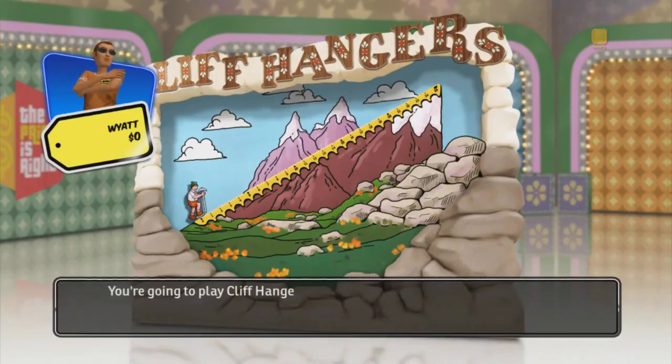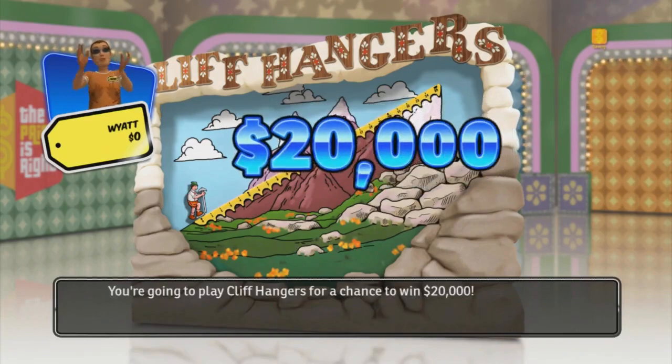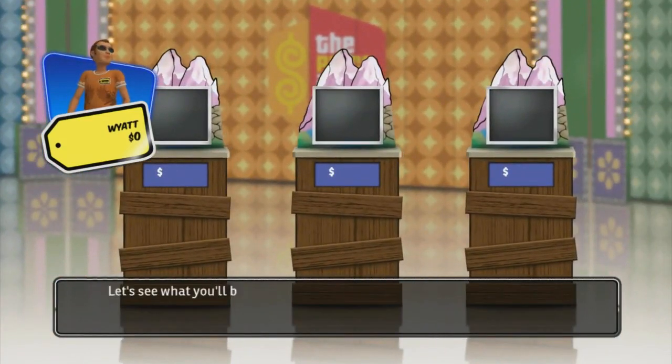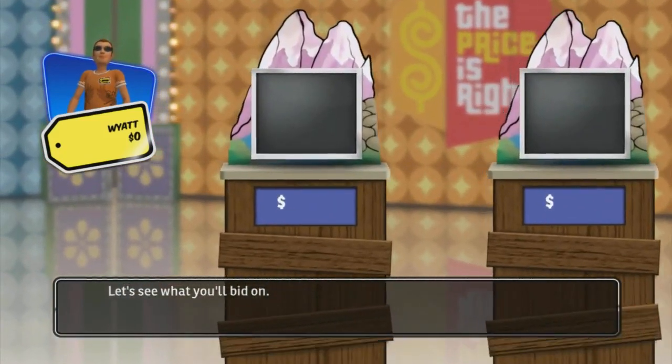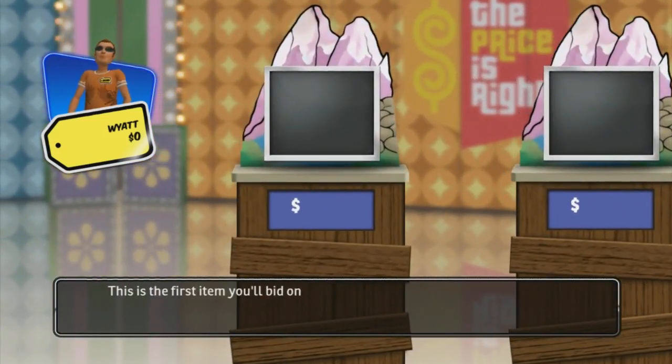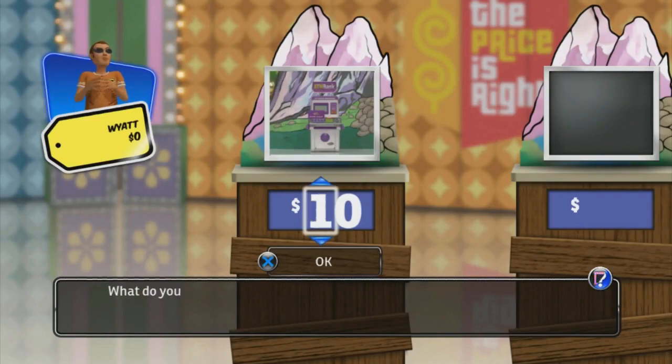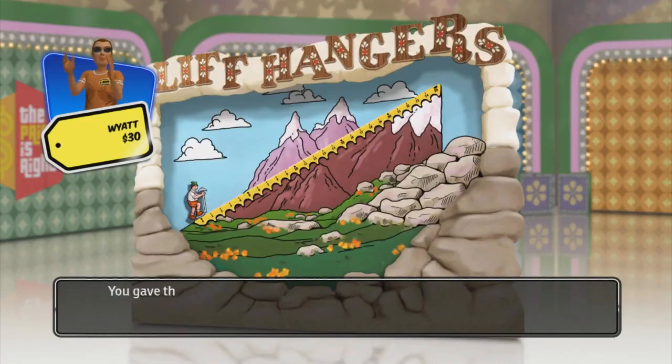You're going to play Cliffhangers for a chance to win $20,000. Let's see what you'll bid on. This is the first item you'll bid on. Teaching kids to save money will be fun using this miniature ATM savings bank. What do you believe is the price of this item? You gave the exact price. The hiker stands still.